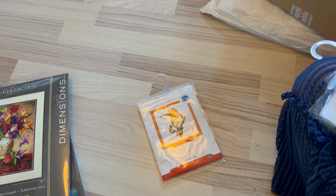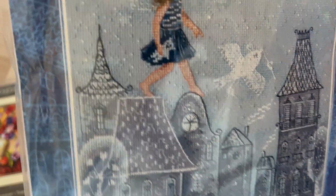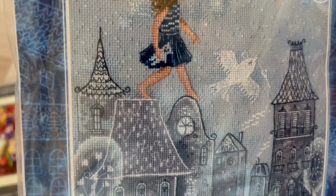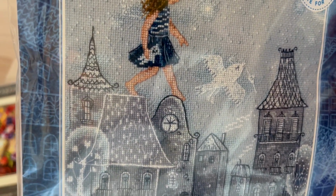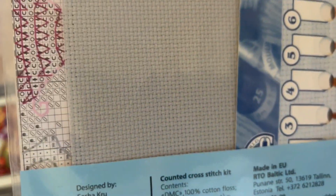Then I saw this one. I think it was on a Facebook page where somebody has stitched it up, and I've seen it before, but it's gorgeous when stitched up. And it's not really that much stitching, I think, but that one is gorgeous. And you can see it comes up with all the thread organized and on a dove gray Aida, and it's a 14 count, so not that bad.